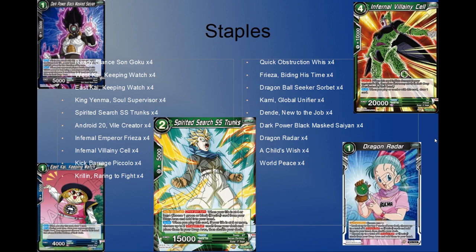I've got Dark Power Mass Sand, Black Mass Sand on here too, just because it's a generic kind of anti-meta card. I can go into any deck. It only costs 1 energy and it's black, so you can literally go into any deck.